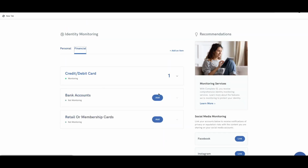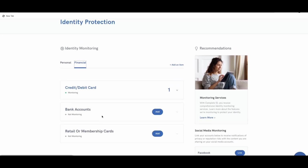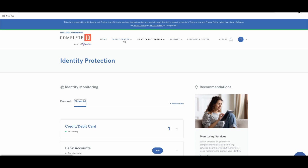You can also add, as I mentioned earlier, credit and debit cards, bank accounts, retail or membership cards. If those get leaked on the internet, you'll hopefully get a notification as well, although I'm not entirely sure because I'm not seeing that in my alerts here for leaked credentials that I expect to be there associated with my email addresses. So again, a little bit disappointed in that regard with Costco Complete ID. But what else do they offer?